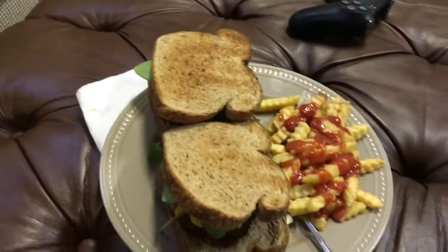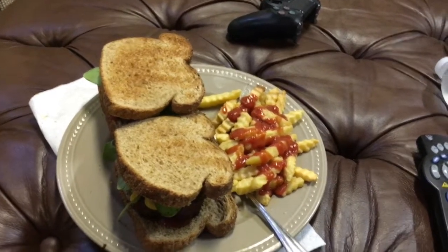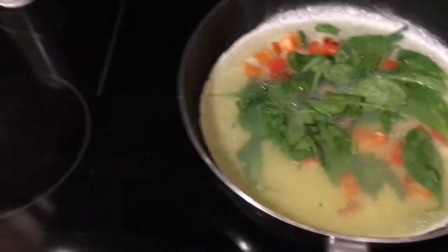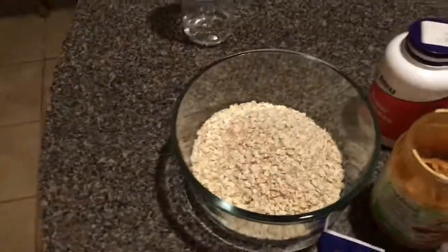I still got another meal after this, so yeah, coming up next will be meal number 7, and probably a couple little treats before bed. Stay tuned. Last meal going down. So again, we got the 2 cups of egg whites, spinach and peppers. It's pretty much the same as the first meal. And we're just doing the 1 cup of oats.